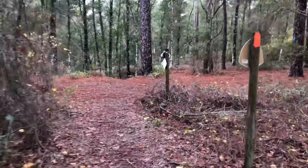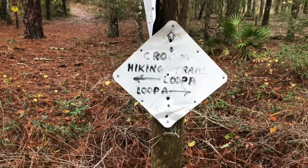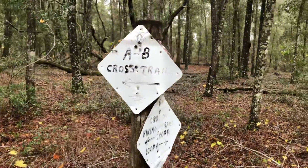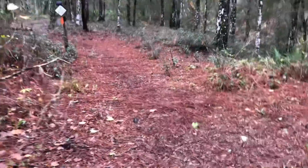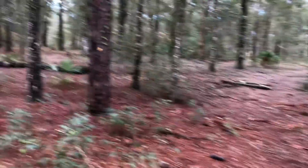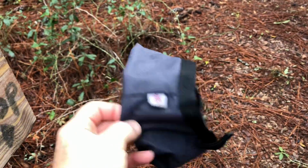Let's see what we got coming up here. Trail sign. B loop to A loop. Cross trail. I think I'm gonna have to look at the map on this one. Let's see. All right, so B loop's that way. That's which way I'm headed. Somebody lost whatever that is. I don't know what it goes to. Goes right there on that pole.